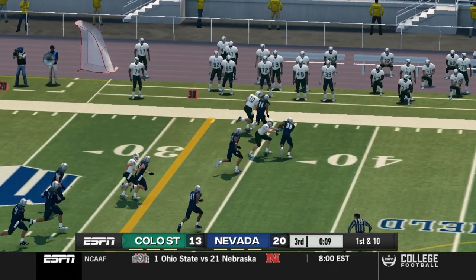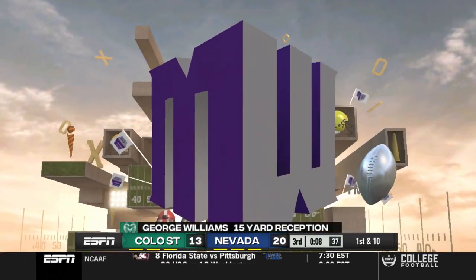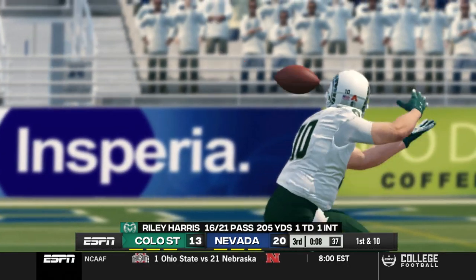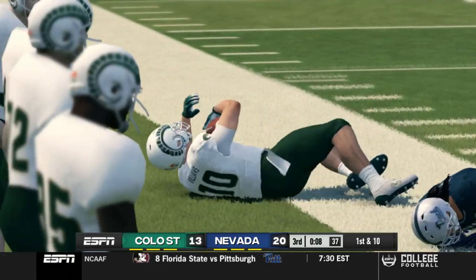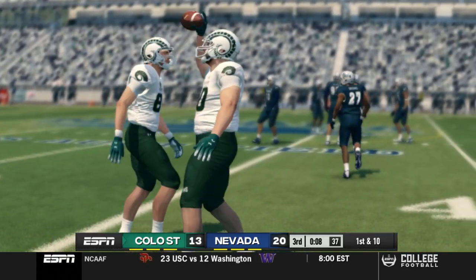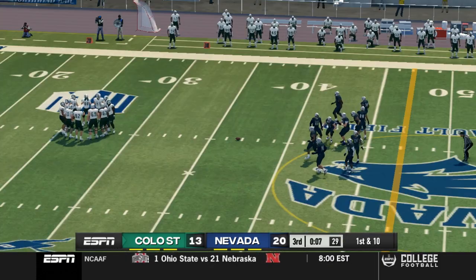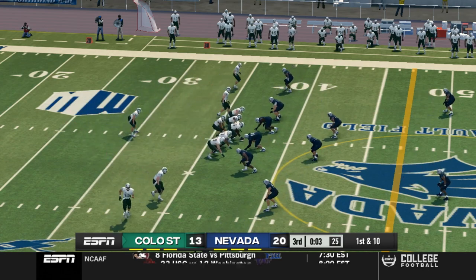Pulls it in and he's in the open field. He's knocked out of bounds at the 37-yard line. That's a gain of 16 on the play. That makes it first and 10. From their own 37-yard line, it's first down.